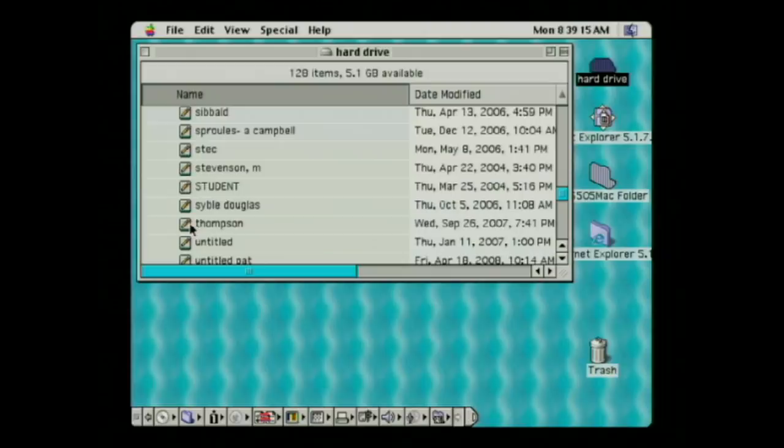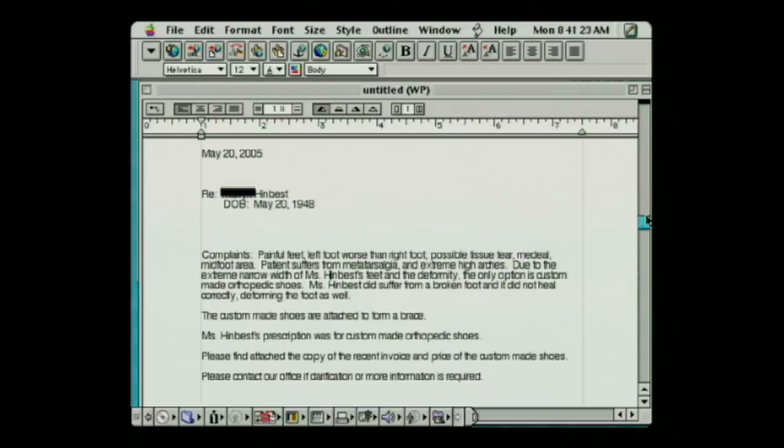Hey, some AppleWorks 5 docs here. Medical records? What the hell?